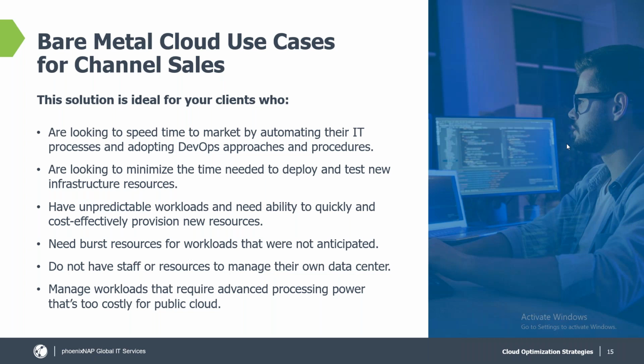So things you want to listen for or ask about are their time to market for automating their IT processes and adopting DevOps procedures, right? If they're looking to minimize their time to market, to deploy or to test in certain infrastructure resources, right? Anytime you hear a client talking about, or inquiring about, unpredictable workloads or workloads that they didn't anticipate, so they kind of found themselves in these situations and they need burstability or they need something on a global basis, right? These are perfect scenarios for where instantly you should be thinking, this fits right into what we're talking about today.